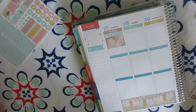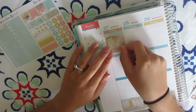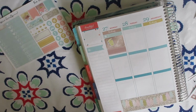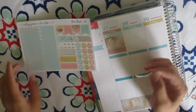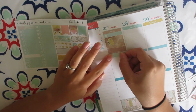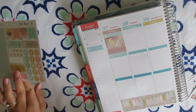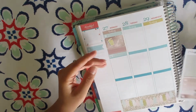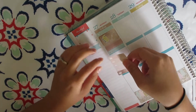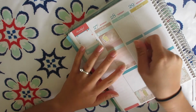And then Samantha's bath. So I'm actually going to try to use her label stickers first. Okay, so I put Samantha's bath down. It's kind of crooked, but that's okay. And then I have a TV show on. Okay. So now I'm going to put in one of my ombre checklists. Okay.